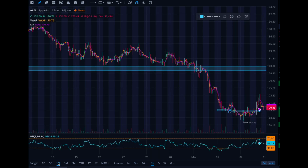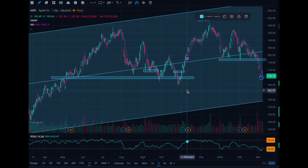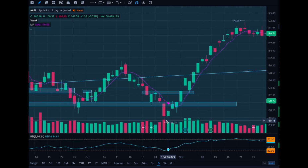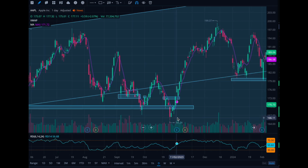Because let's look at the 1 month. You can see we went as low as 167.59. But when you go back on the 1 year chart, everybody that reads charts can see that we have potentially more downside. But right here is your level of support, which is 165. I'm trying to, so you can see it, 165.24. That is the level that you need to watch.